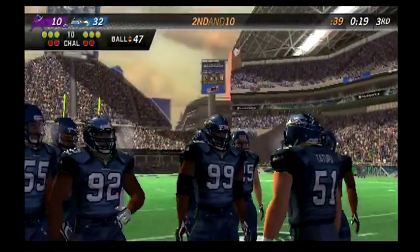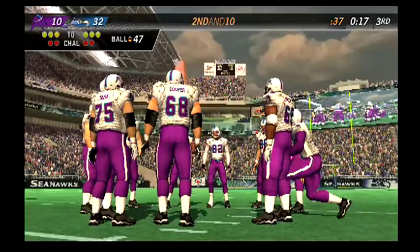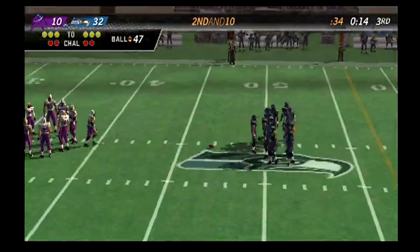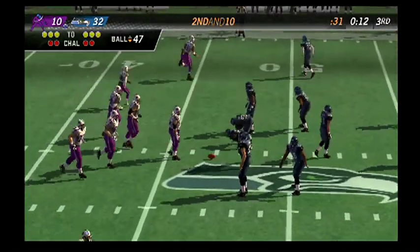The screen is basically a misdirection play. You get the defense pursuing the quarterback, then he just tosses it over and hopes the receiver can find some running room. Ball on the 47-yard line.